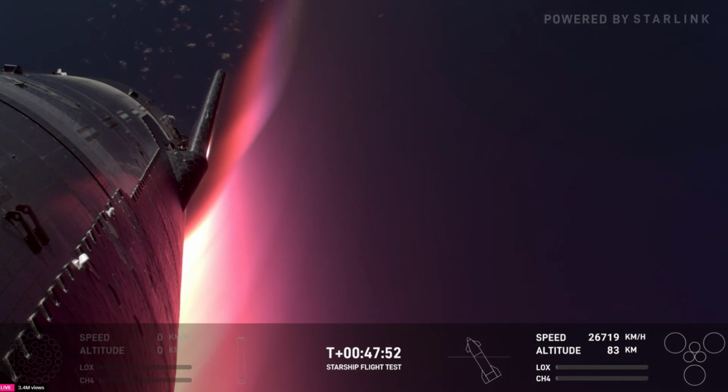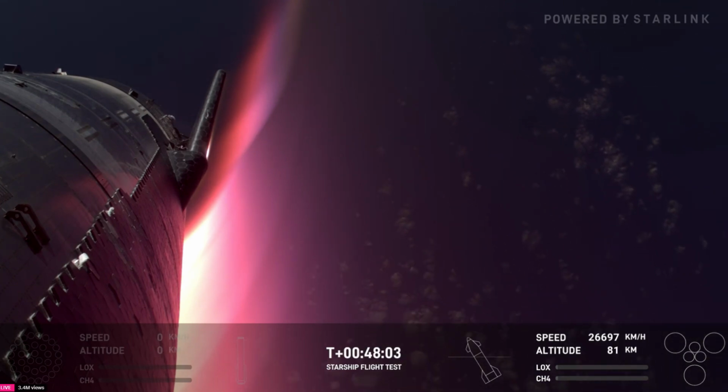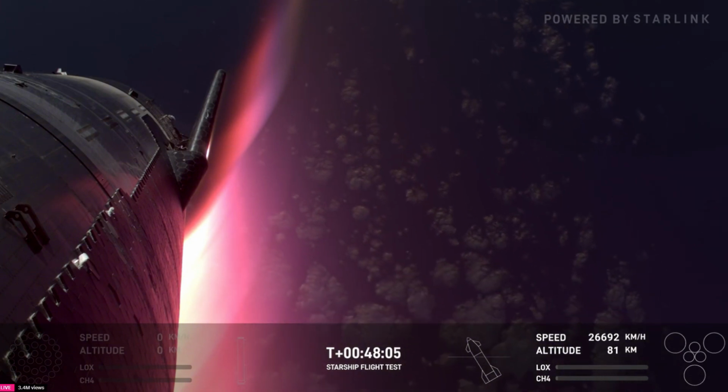And I love these views because it looks so calm. Everything is relative, right? So relative to this camera on the ship, it looks so calm and smooth, but the vehicle is traveling extremely fast. You can see the speed on the bottom right-hand corner of your screen.